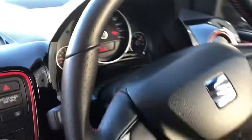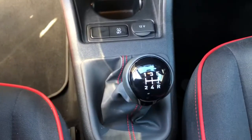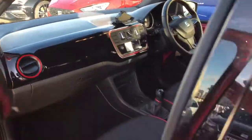This vehicle's done 21,576 miles to be precise, so very good low mileage, and it's a manual vehicle, 5-speed in black leather.